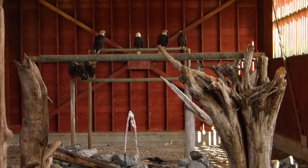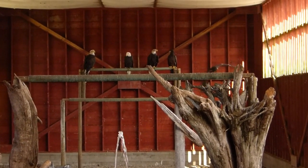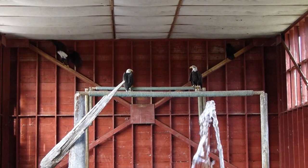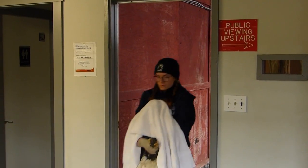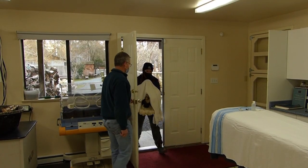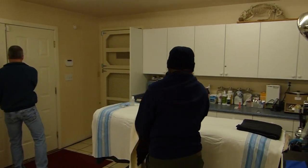We get eagles into the center for all different types of reasons, from electrocutions to vehicle strikes, even from fights with other eagles. The eagle we released today was a Parksville local who was unfortunately hit by a vehicle. Before Megan, one of our animal care technicians, takes this eagle to be released on the other side of the center, he needs one last vet check with Dr.